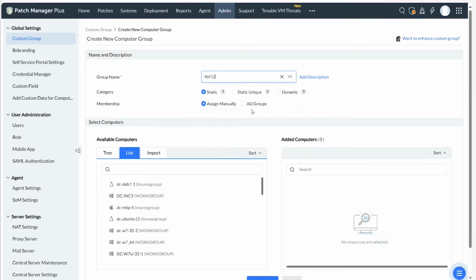All right. Dear participants, kindly note that the next step is one of the important steps while creating a custom group. While selecting the category for your custom group, do note that you should always go with static or static unique for the test and approval process. These options provide better control over test groups compared to a dynamic custom group. I'm going to go with static.